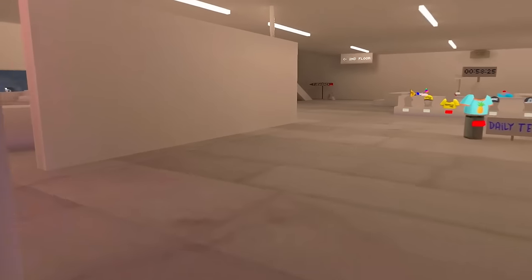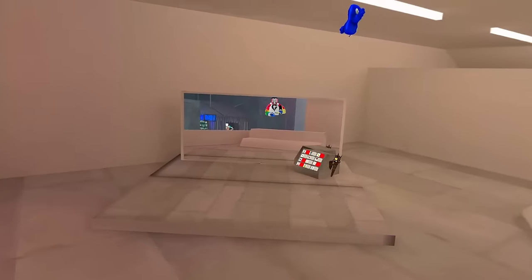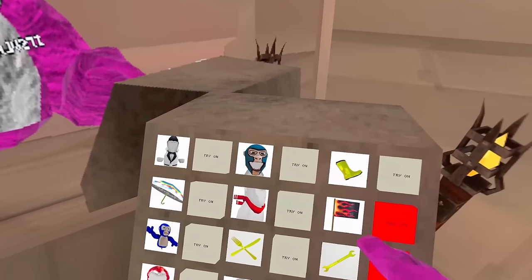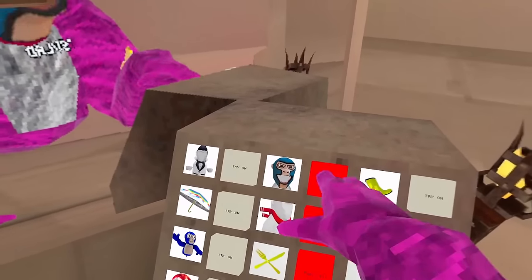Plus, if I want to go back, for example, and change the cosmetics, I can. For example, let's do the other cosmetics I had. So I had this one, I think.